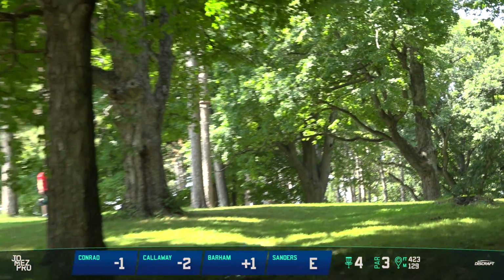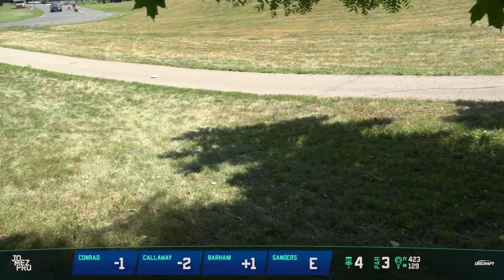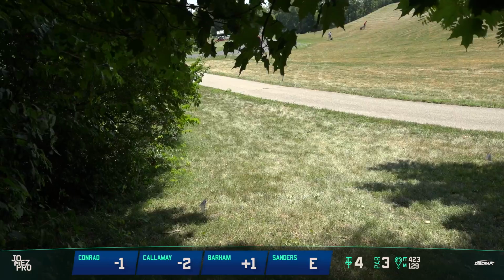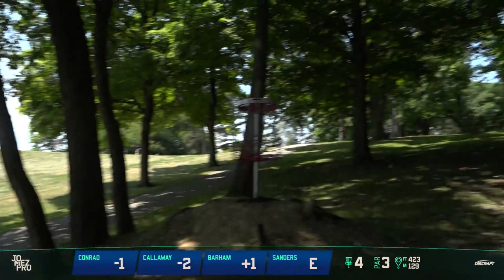Yeah, but you know what? That's got to come back because if it doesn't, it's out of bounds. Coming. Oh, no. Oh, I think it snuck back in. It looks like it snuck back in. That's 50 feet deep with a putter.